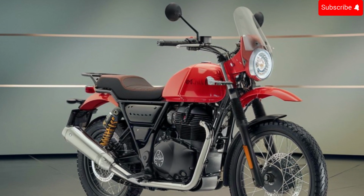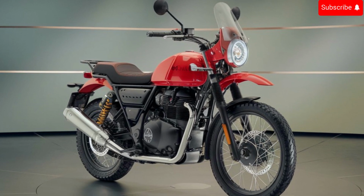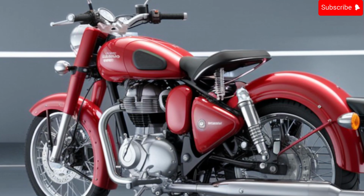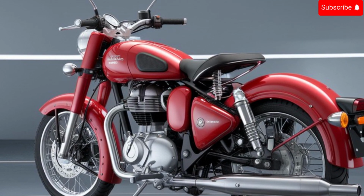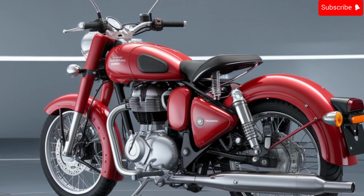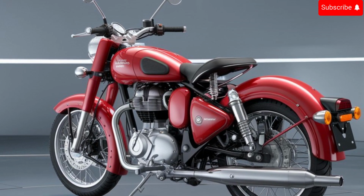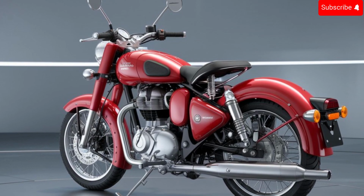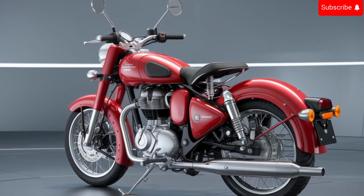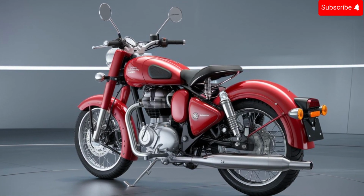The handlebar position has been adjusted for a more upright riding posture, reducing strain on your back and wrists during extended rides. Now let's talk about electronics and technology. The Himalayan 450 is equipped with the latest tech that Royal Enfield has to offer. It comes with a full-color TFT display, which is a huge upgrade over the previous model's analog setup. The screen is bright and clear, providing all the necessary information like speed, trip data, fuel economy, and more, all in a user-friendly layout.